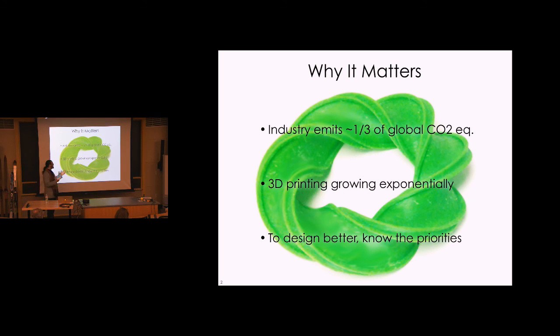And it's also showing up in mass customized products like custom hearing aids for people, or dental fillings, and other medical devices. And actually, how many of you in the room have used a 3D printer? Yeah, a lot. Excellent. That's great.